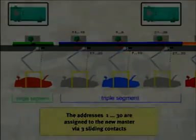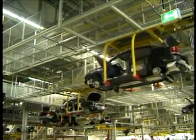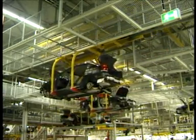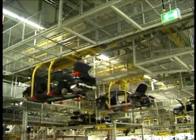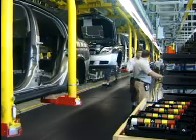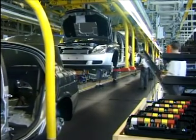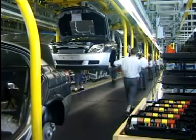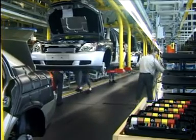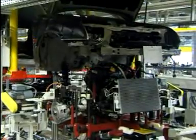addresses 1 through 30. Although AS interface is restricted to a segment length of 100 meters and a maximum of 62 modules in each segment, the system architecture implemented at Opel allows ASI to be used on the approximately 1,000-meter long production line. The success of AS interface in this application is based on separation of the line into segments with automatic readdressing. The reliability of ASI, even when used in conjunction with less than perfect sliding contacts for signal transmission, is a perfect solution.